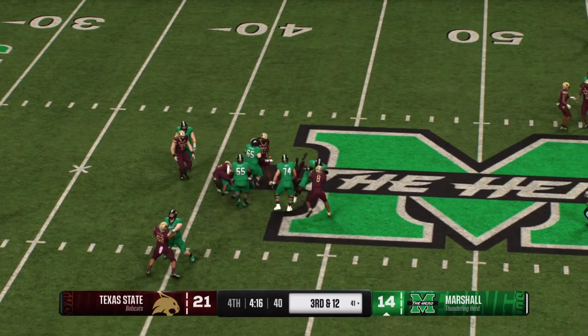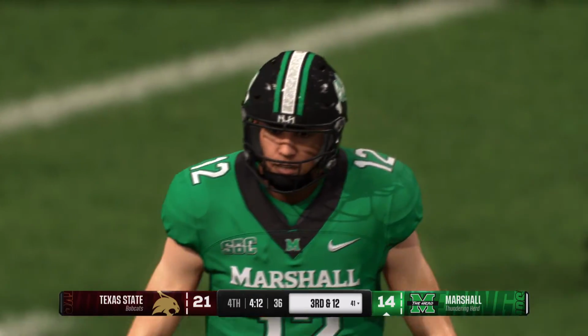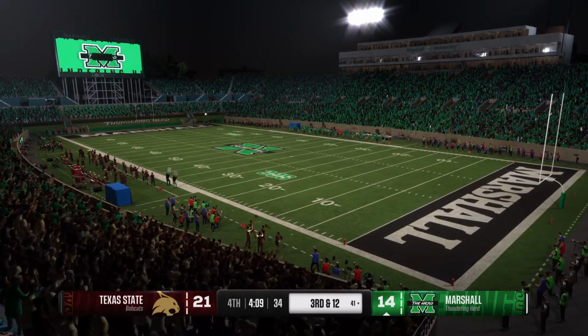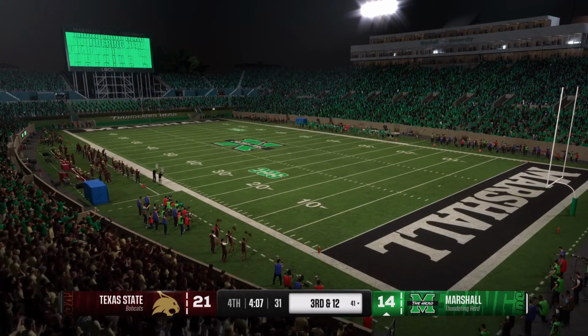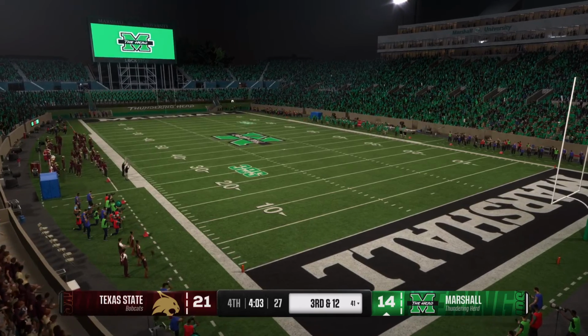Running back searching for a hole. A run up the middle is stuck for no gain. Yeah, and this offense has to find a way to run the football. They've got to get more creative, but whatever that looks like for this offense, something to jumpstart them because nothing's really going on the ground.